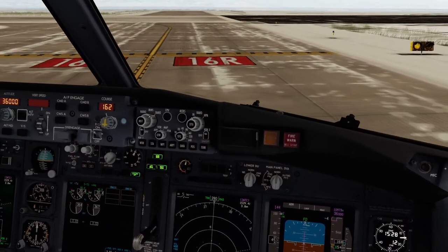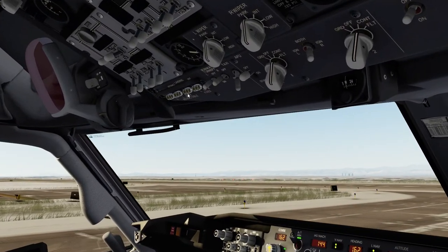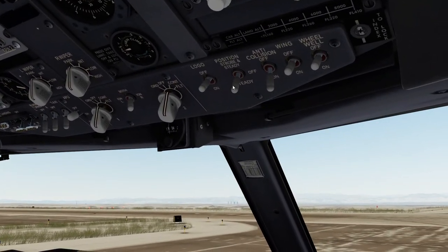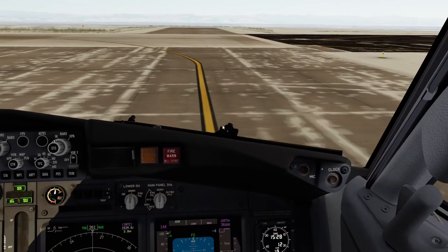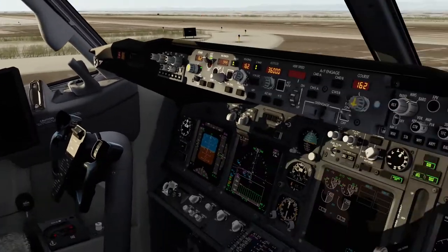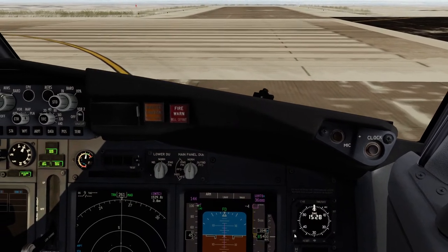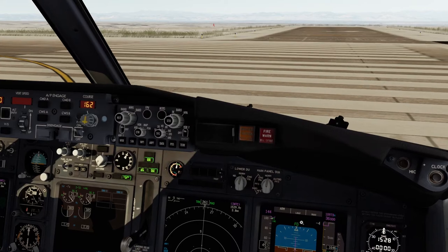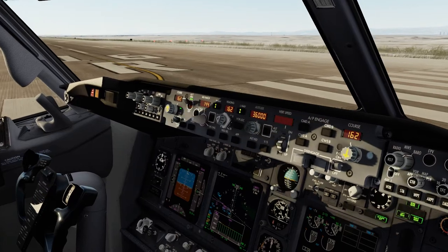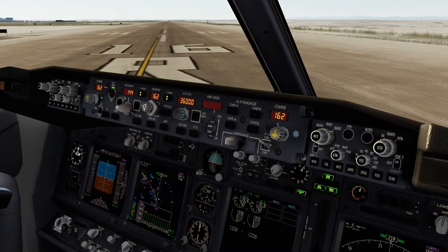Delta 3136, ready for departure. Delta 3136, winds are 172 at 9 knots, cleared for takeoff, runway 16 right. Cleared for takeoff, runway 16 right, Delta 3136. Clear right side. Clear left side. Stop the chrono. Runway 16 right, confirmed. We have our clearance.